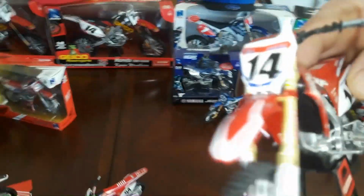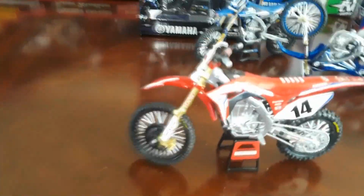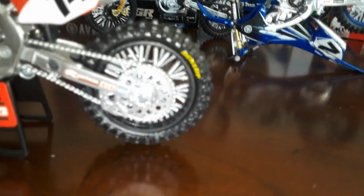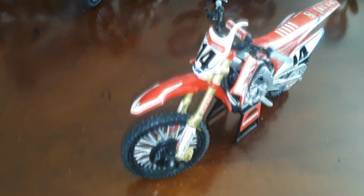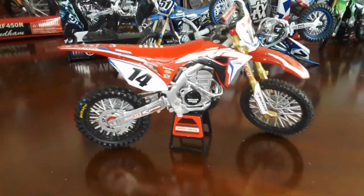And last but not least, we've got the factory Honda Cole Seely bike. Let's actually put that down and give you a better look. Cole Seely's got the Dunlop tires. The detail, I just can't say enough about these bikes. The detail is amazing. Cole Seely. Trying to focus in on that Dunlop, but having a hard time. Alright guys, that's it for Honda.